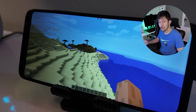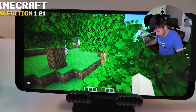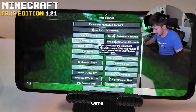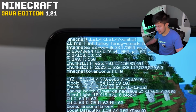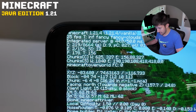And this is 1.7.10 as well, which is quite an old version of the game, so I dread to think how it's going to perform on 1.21, but let's try it. Oh, I already regret this. Even just going through the menus felt incredibly laggy. Let's take a look at our video settings here. We're on pretty much normal settings for a PC. Yep, that's the kind of performance you can expect on 1.21 on just regular settings on an A05s.